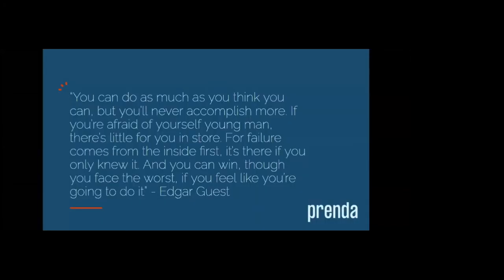When I think of growth mindset, this quote from our Prenda core values folder, it's not a quote, it's actually a poem from our Prenda core values poetry folder, comes to my mind. And it was such an impactful poem to us that our school decided to memorize it.